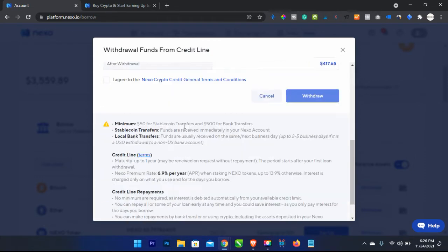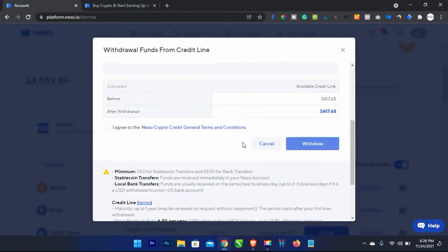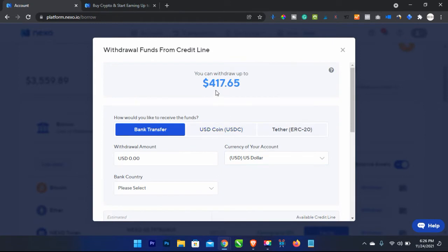So you can borrow on the Nexo platform from as low as 50 USDT to up to $2 million, actually from $50 to $2 million, based on the amount of funds you have here. If you have, let's say, $1 million, you can get up to 500 to 600k as a loan. If you have $2 million, you can get 1 million or 1.2 as a loan, and the rest.